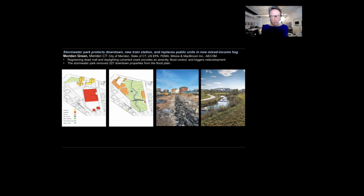It was just such a repeating disaster. They finally got the money to demolish the mall and build a stormwater park. They daylit the creek. There they are, taking out the culverts, putting back the creek. And they designed the park a little like a bathtub. It removed 227 downtown properties out of the floodplain because now all that water is held inside the park. I love stormwater parks, and I'm going to show another one.